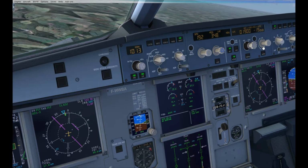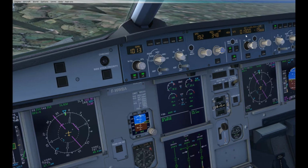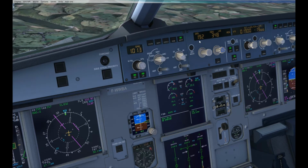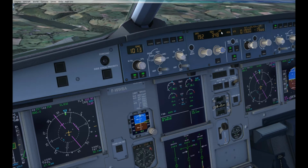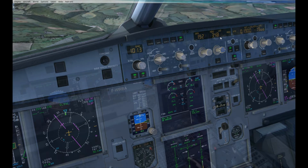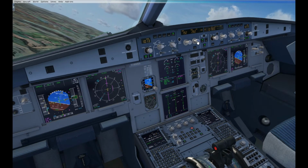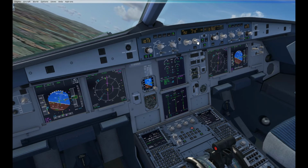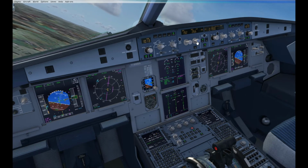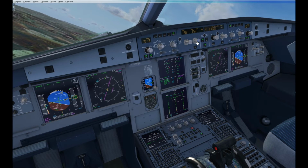I'm descending now at 1,900 feet per minute to a height of 1,900 feet, reducing my speed to 192. I'm presently flying on a heading of 348. Now the course of the runway is 320. I'm going to turn 180 degrees. So that will bring me back to 140, and I should then be flying parallel with the runway.